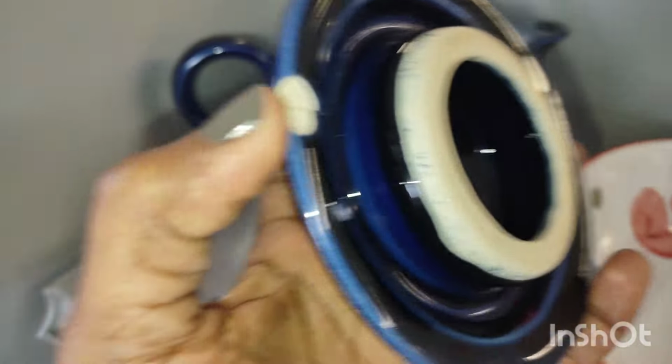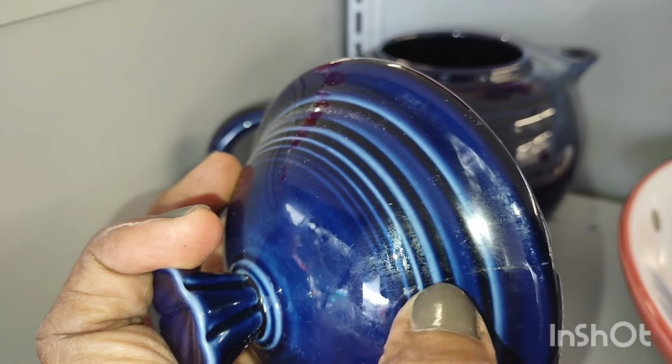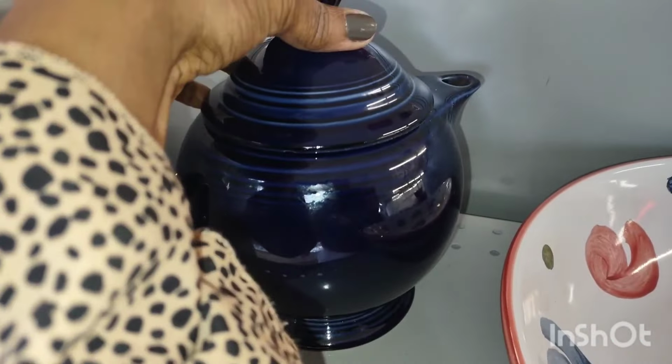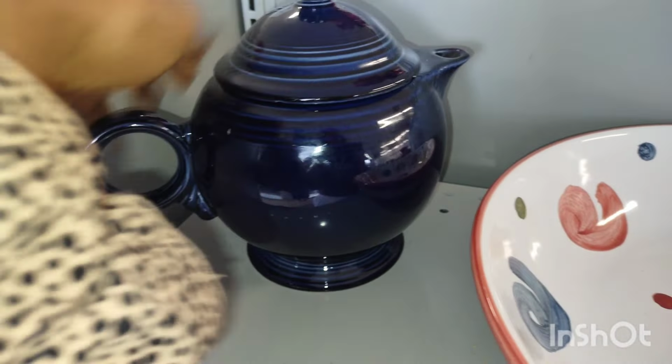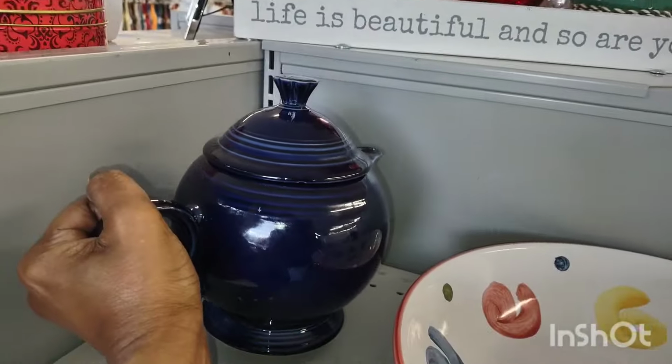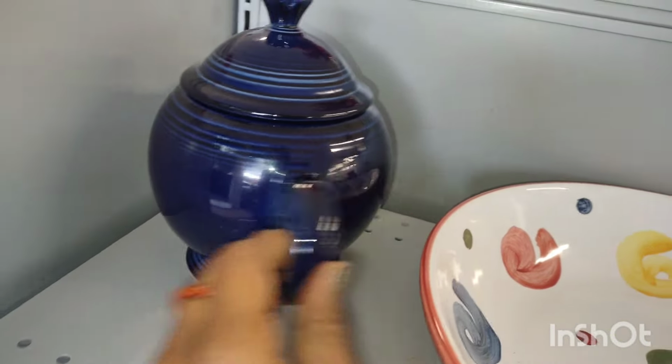So when you're buying Fiesta ware, if you're collecting it, try to collect the vintage pieces, not the modern pieces. The modern pieces aren't valuable. I mean, of course you have a collection, but you see that crack? It goes all the way up. Never mind. I mean, you don't see it, but I just couldn't. That's why somebody donated it, because of the crack. So why do I want the crack? But it's a gorgeous piece.